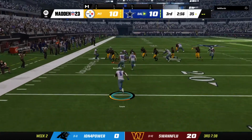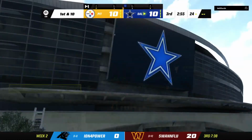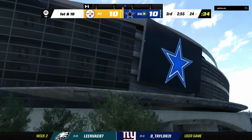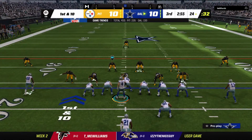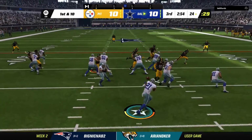From the 6. And he won't quite make it to the 25. The Dallas offense here set to begin the drive. And their 3-point halftime lead gone now, back to a tie game.